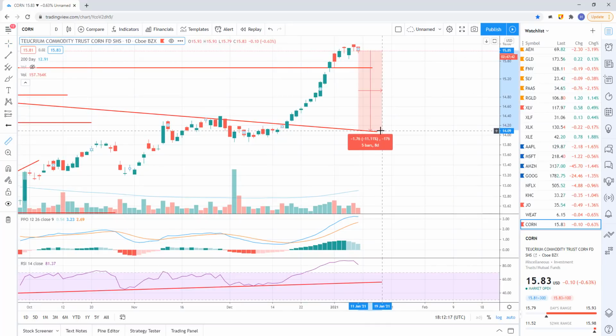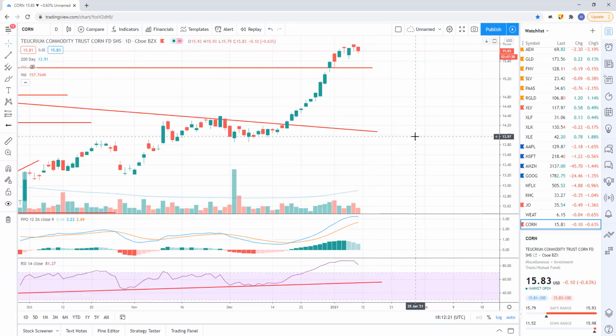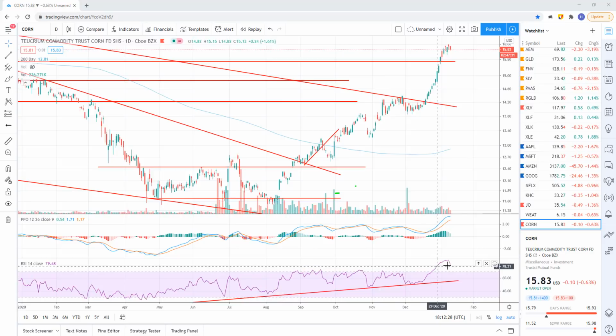How far down is that though? That's a ways down there. It's about 10%, 10, 11%. So maybe we work our way lower, get that back test. Maybe we don't. I don't know. No negative divergence right now.